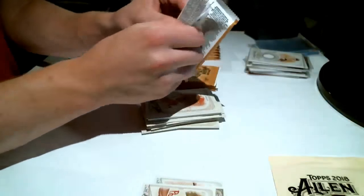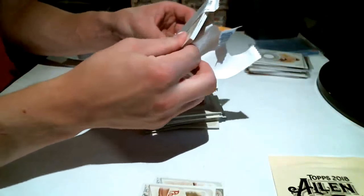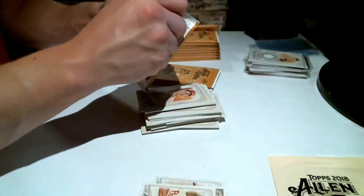All right, let's see a rip card. Come on, find a rip card. Rip card, rip card, rip card.